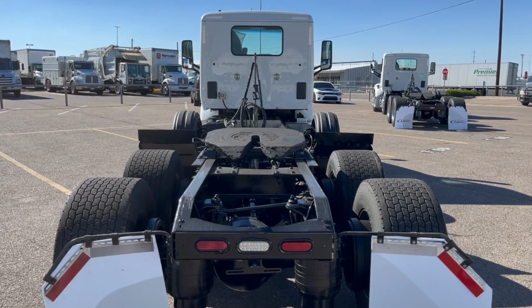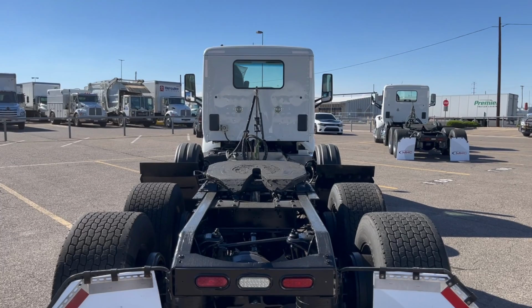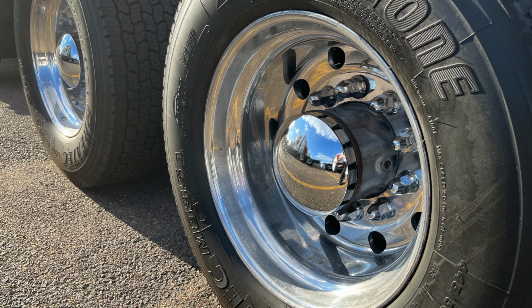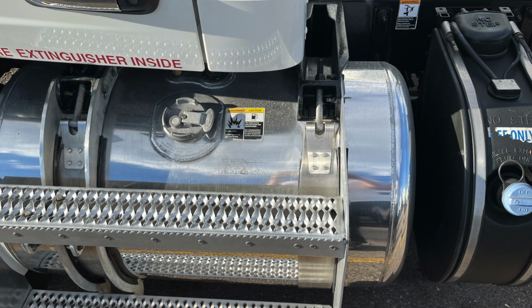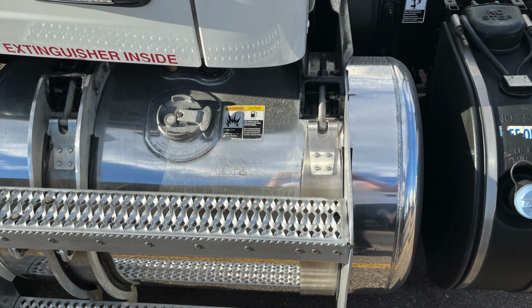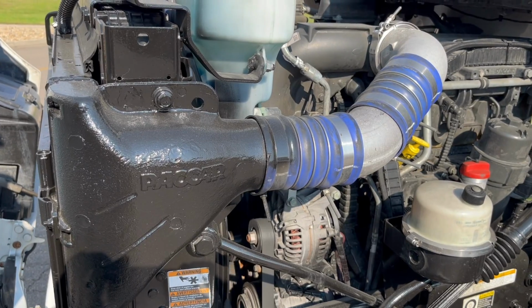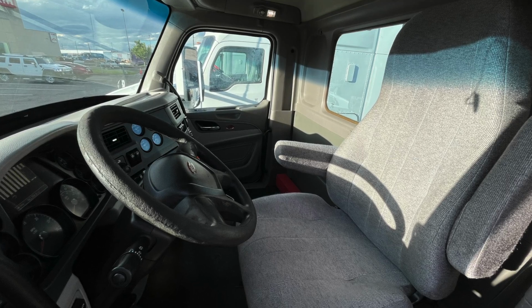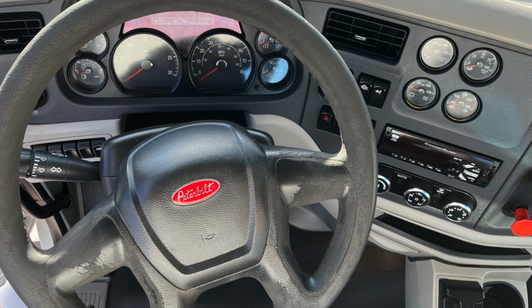This truck sits at 399,000 on the miles. With 22.5 low pros and wide base rears with all aluminum wheels, you've got dual 90-gallon fuel tanks on this truck. Under the hood, a PACCAR MX-13 with a Fuller 10-speed Ultra transmission. Inside, the interior shines after our detail work. This is a good-looking truck.